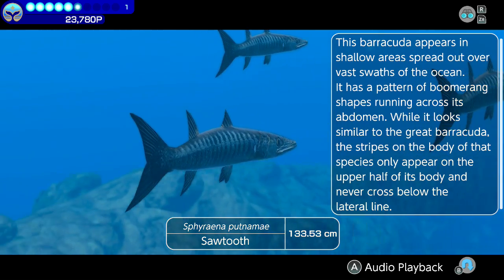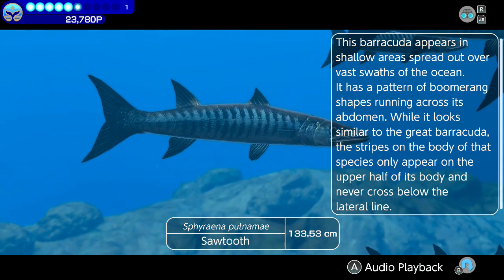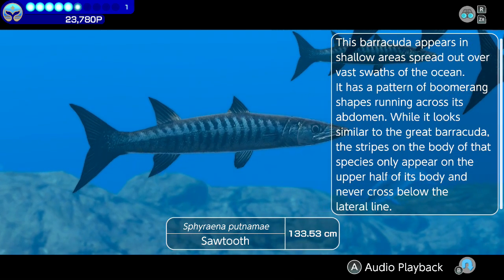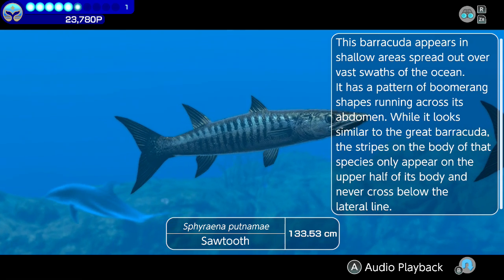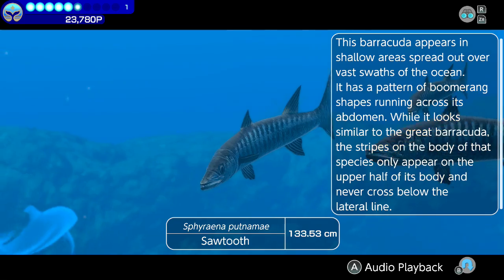Sawtooth. This barracuda appears in shallow areas spread out over vast swaths of the ocean. It has a pattern of boomerang shapes running across its abdomen. While it looks similar to the great barracuda, the stripes on the body of that species only appear on the upper half of its body and never cross below the lateral line.